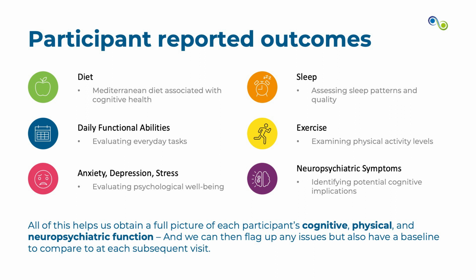Yes, so we also look at psychological well-being, so anxiety, stress, what was the other one? Depression, which can be risk factors for things like dementia, but also can be as a result of something like dementia. So we like to get an insight into that as well. And also things like neuropsychiatric symptoms, so hallucinations, delusions.